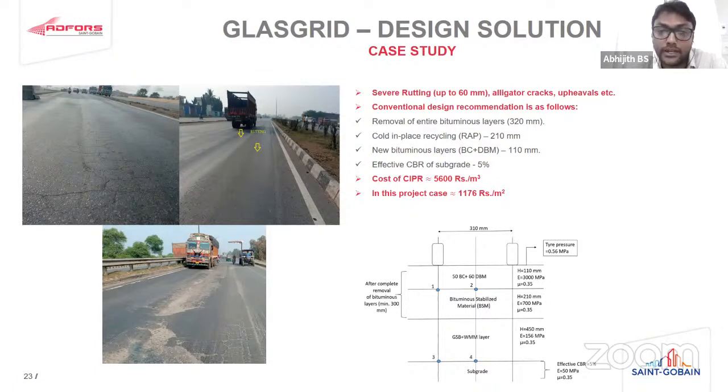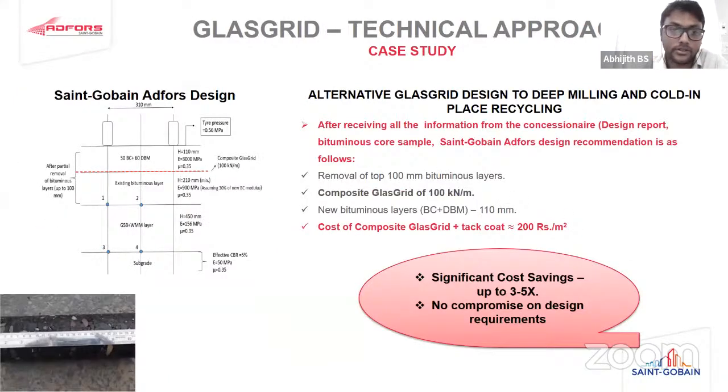The recommendation was to remove the entire bituminous layer, put in cold in place recycling and new bituminous layers. That was the recommendation they had before approaching us, which would have cost them easily 5,600 rupees per cubic meter. In our case, with the GLASGRID solution, we helped them solve this at 1,176 rupees. So this is what we did.